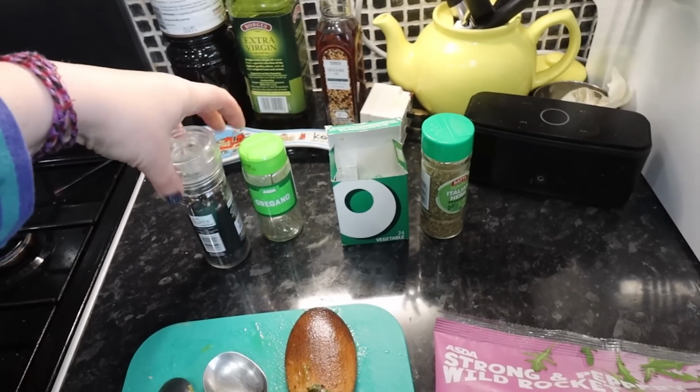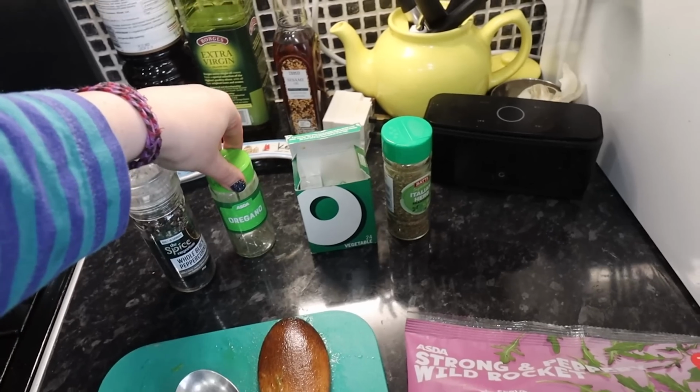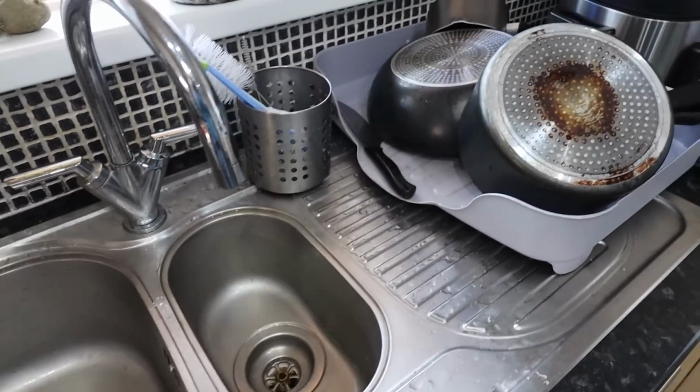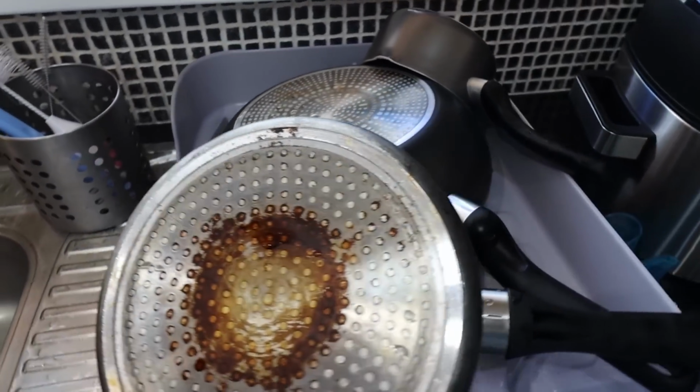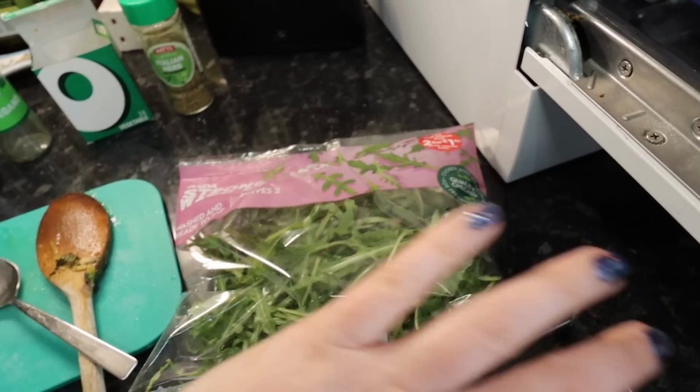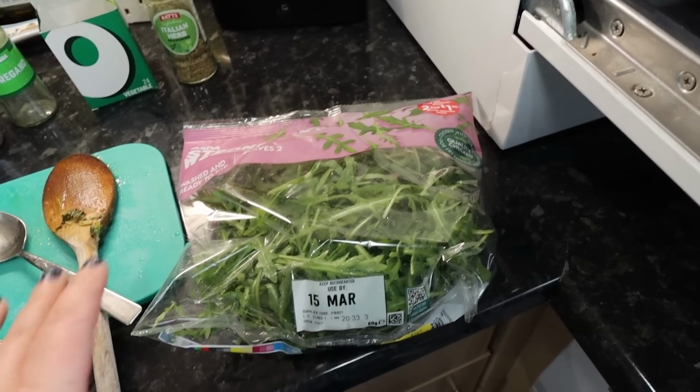This is the seasoning I put in. Some black pepper, some oregano, and I used it all up. Oxo cube and some Italian herbs. And I've just been washing up my saucepans while that was simmering away. I want to pop the rocket in last because I want it to keep its crunch and its flavour, so I'll probably put it in almost as I'm turning the heat off.